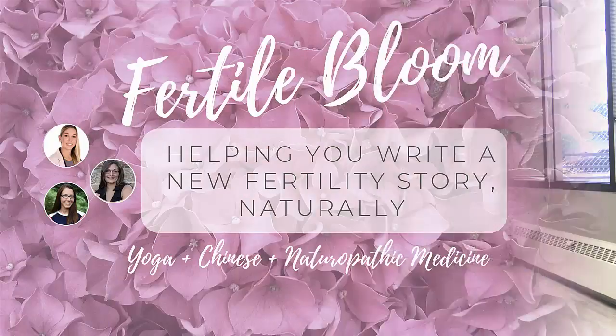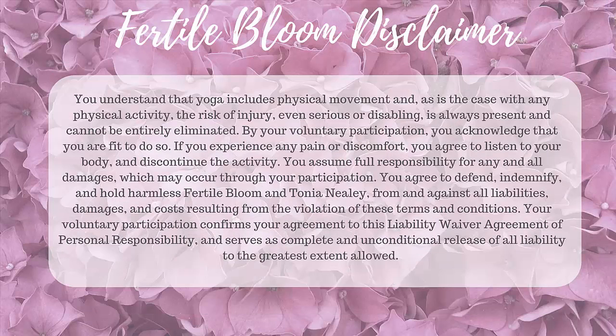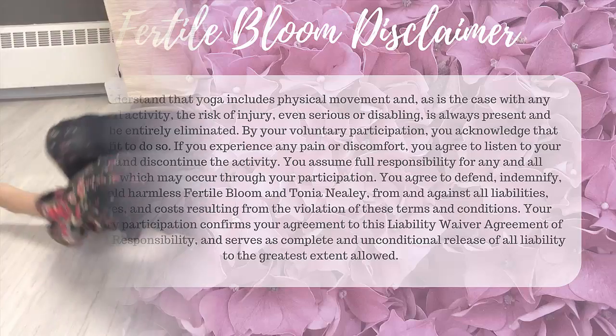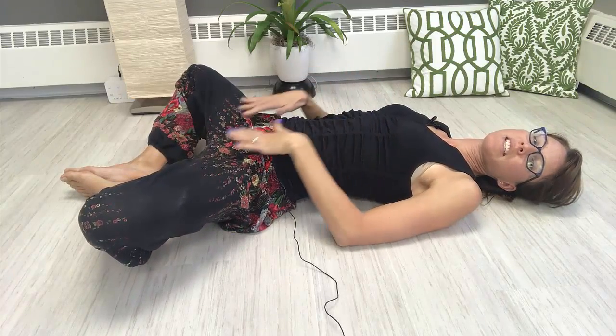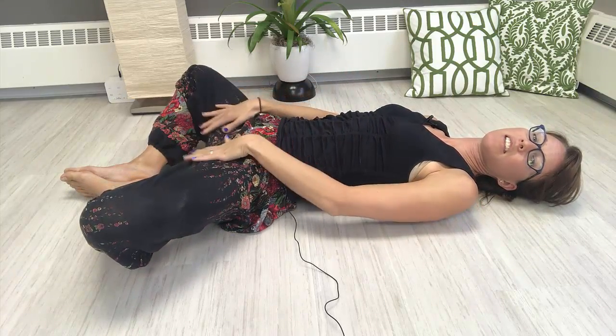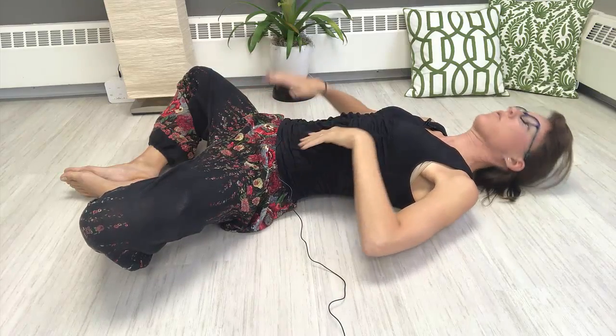So grab something comfy and grab a mat, and we'll do this together. Today we're going to start supine, so lying down on the mat or on the floor. You can take the soles of the feet to touch and let those knees splay open, so starting to open up that pelvic area already.